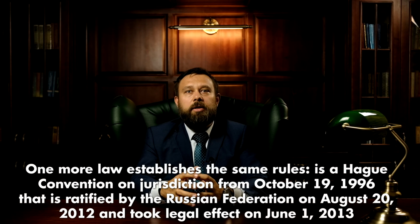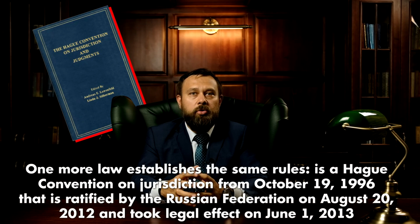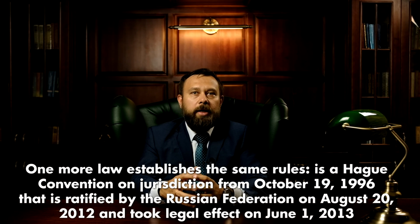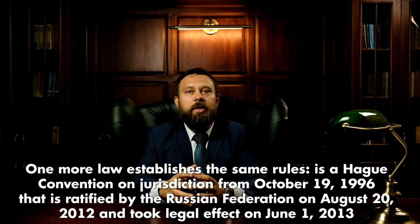In a case when proceedings in a foreign court are only initiated, the Russian court returns the lawsuit or leaves it without consideration. In both cases, it is necessary that the judicial act of the foreign court be subject to recognition and execution in Russia. One more law that establishes the same rule is the Hague Convention on jurisdiction from October of 1996, that was ratified by the Russian Federation in August 2012 and took legal effect in June of 2013.